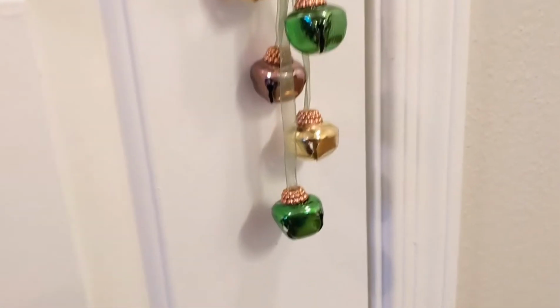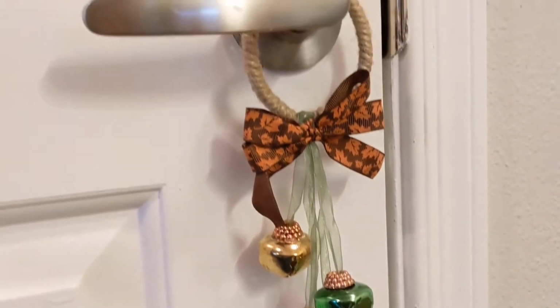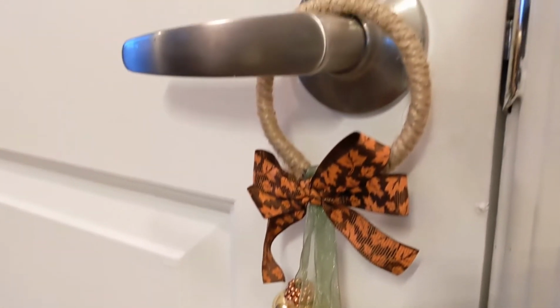Next up, and you can probably hear this one coming, this little bell door hanger. I love having bells on my door. I think bells sound really pretty, and I really love the colors of this one. It's got a cute little orange and brown bow, and then brown, gold, and green little bells.